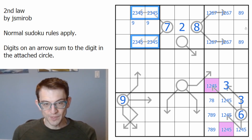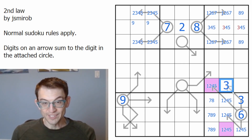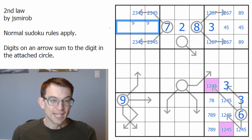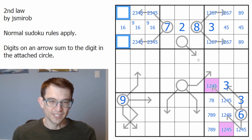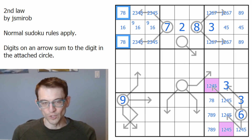And now that tells me information about what goes here. So what's left is 3, 4, 5. These 3's actually tell me where the 3 goes here, right? And now I know what these digits are. They are 1, 6, and 9. And that puts digits here, 7 and 8. Kind of brushing through this because it's all just kind of Sudoku. If you want to do some Sudoku, you can pause the video and do some more.